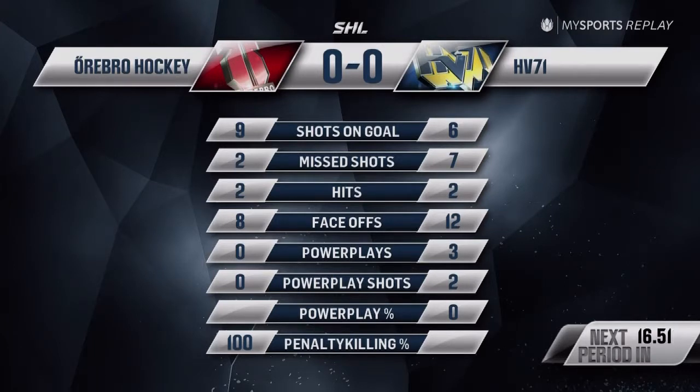We saw it there in the first period. They did a very good job, despite the fact that HV71, especially on that second power play, were able to get set up and move the puck around the zone very well. Örebro did a good job keeping them to the outside and not allowing those shooting lanes to open up. So I think Örebro's got to be happy with that first period of play, and especially giving up three power play opportunities. I think they've got to be happy that they're coming away with the 0-0 tie heading into the second frame.